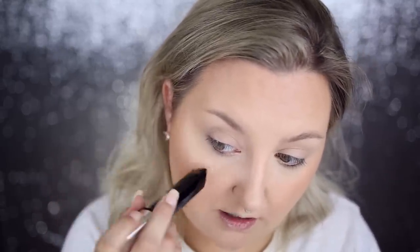Shoot, what the heck? You can see when I drag it over the top of my foundation, it moves around everything underneath. How are you supposed to use this if it doesn't work on top of the Vanish Stick Foundation? What's going on here? I'll try it on the side with the primer, see if that makes a difference.